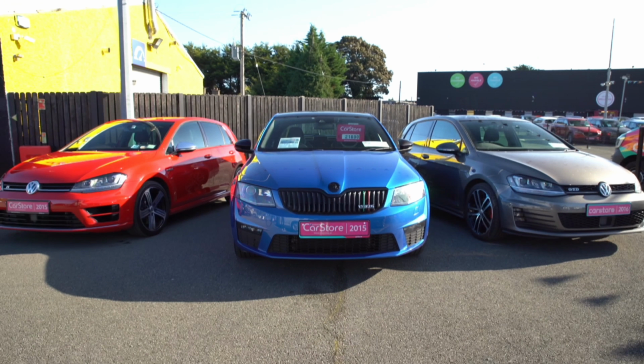So we're going to start this off with the Golf R, which is the highest performance, highest power engined car we have here. This is a four-wheel drive, anywhere between 290 and 300 horsepower on a 6-speed manual. These are proper performance cars, but in the shape of a Golf that you can use every day.